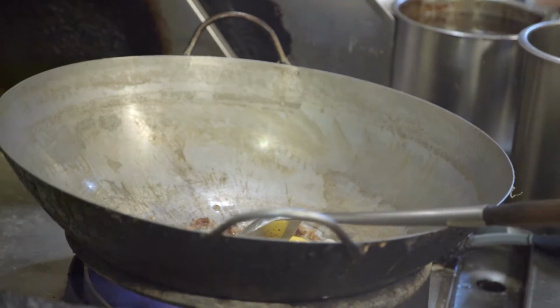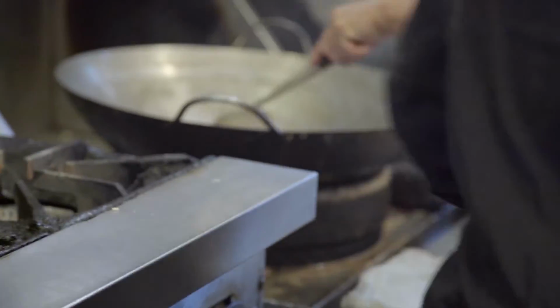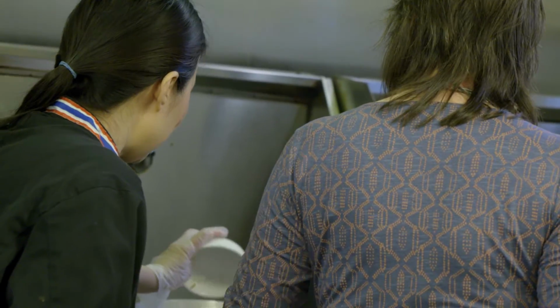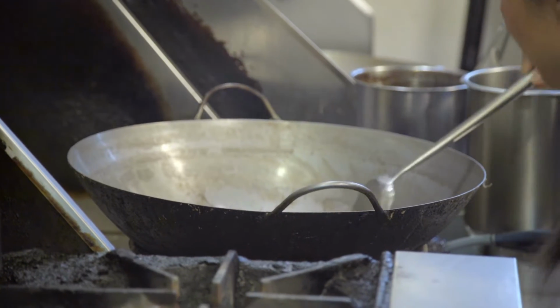Oh, is the egg first? Yes. You want to try to stir? I would love to try to stir. I love this big wok. Then we put in the bacon and stir, and the shrimp. So this is the base. Yes, the base of the pad Thai. Lots of flavor.